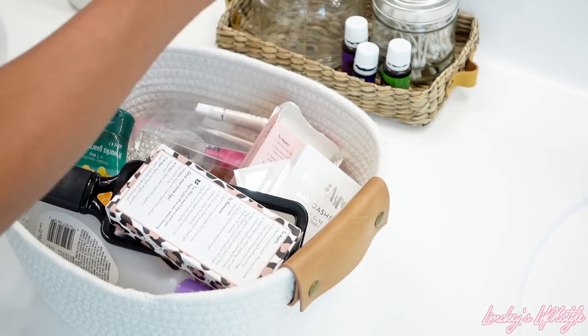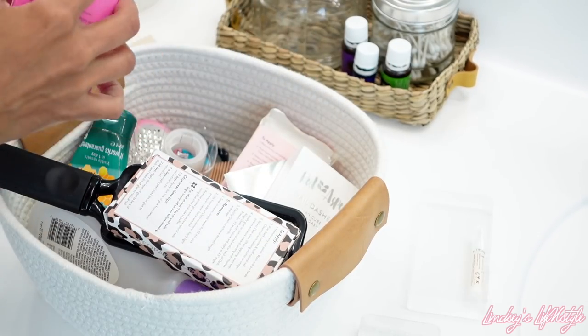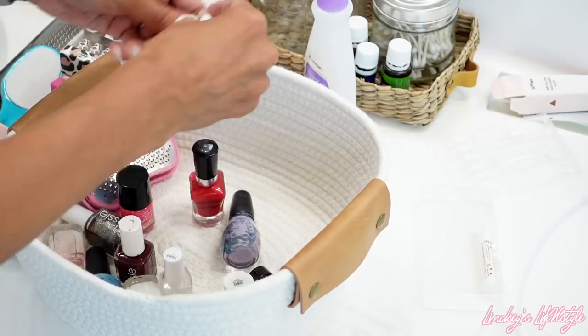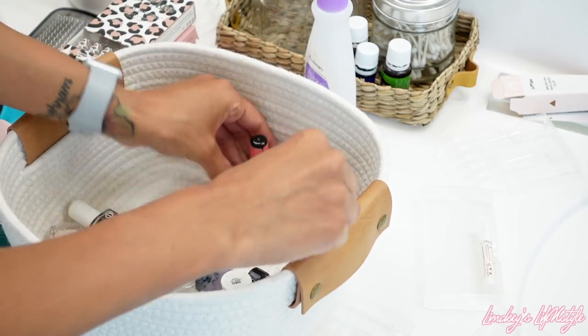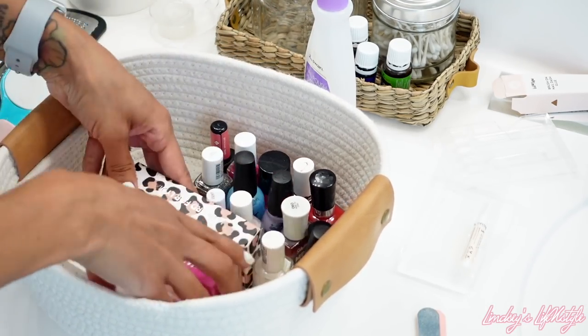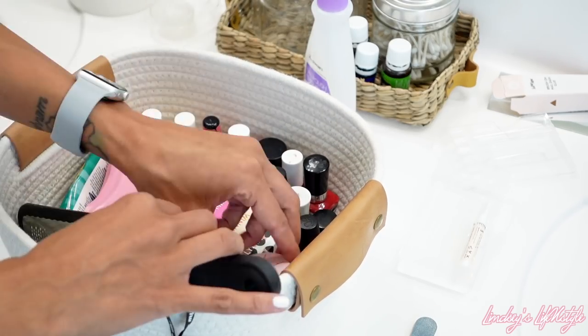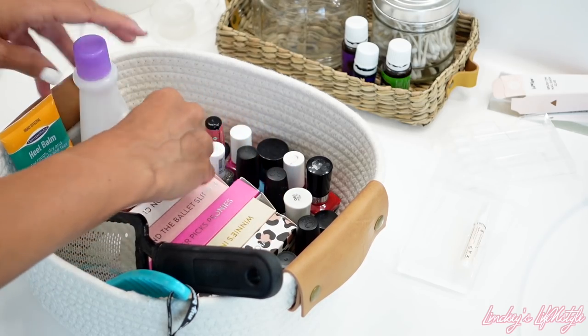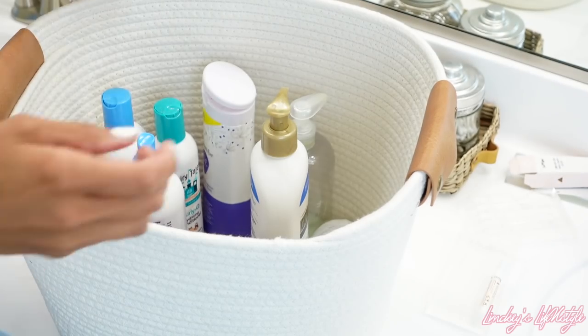What I'm doing is going ahead and going through these baskets, seeing what is expired, anything that I'm no longer using, or just trash that I've left behind. I'm obsessed with these organizers that I picked up from Target. They are so pretty to me. They were a game changer when I redid my linen closet. And you can use them anywhere in your home for any purpose. So I will link them down below.